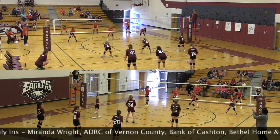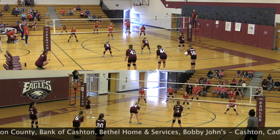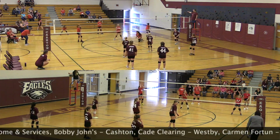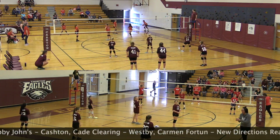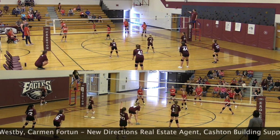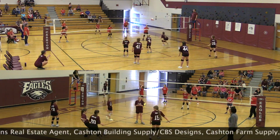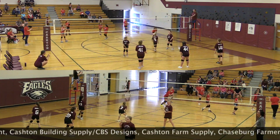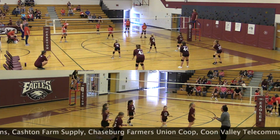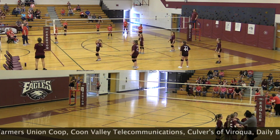And a good game over here on the top half. It's 3 serving 2, Cashton. A nice return there by the Norseman. Tie things up at 3 apiece. Well, a timeout here by Westby in the bottom half. They trail 16-11 after a big win.